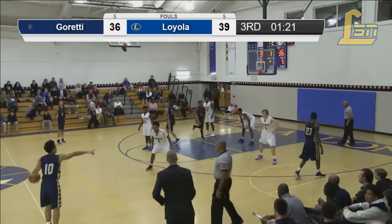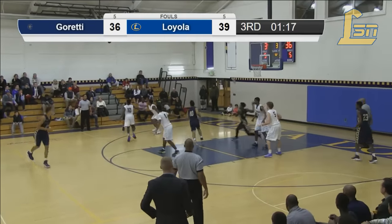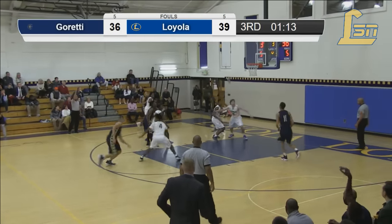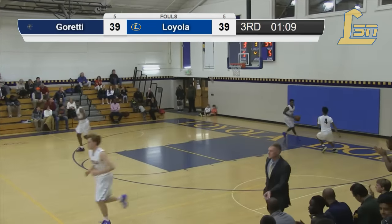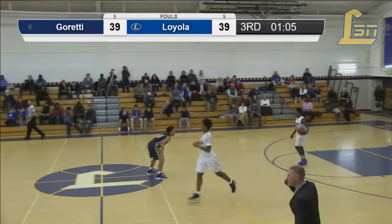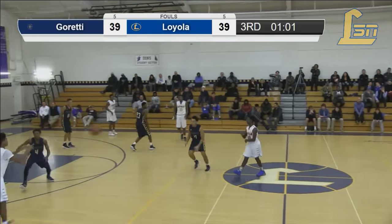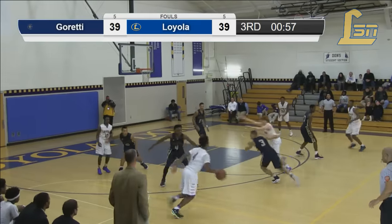And now it looks like Rashawn Edwards is going to take over the offense here. Back over to Harris. Clarence looking to shoot, does not pull it. And it's going to be a shot. A great shot here by Edwards from the corner. Goretti really finding the best possible shot. As you see, immediately to Don's flock to Clarence, which allows for that open 3.